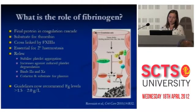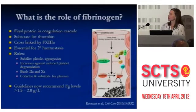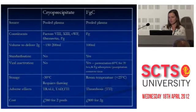There's been an enormous amount of interest in fibrinogen over the last few years, looking at major blood loss in all settings, and some of the recent guidelines on treatment of major blood loss have raised the fibrinogen level that you should have as a trigger from the standard 1 gram per litre that has been standard up until quite recently to 1.5 to 2, and I'll talk about why that might be the case.